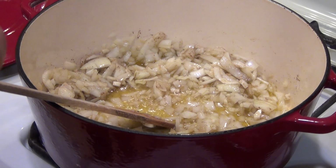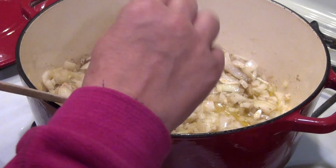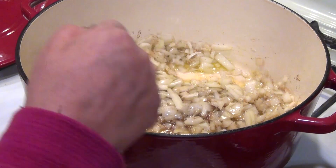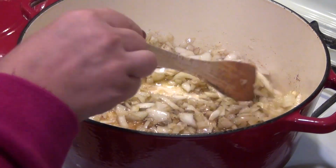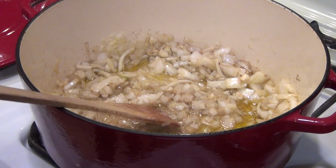Then I'm gonna add a ½ teaspoon of cumin, and this one is nice and fresh. We just bought it the other day. My Moroccan spices, I think, are a little bit too old. I've had them for quite some time. I just realized that my husband did buy some bay leaves, so I'm going to put one big one in there and a little one. That's it, because I don't really like it.